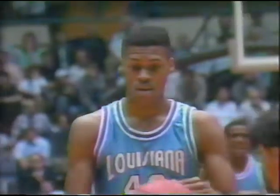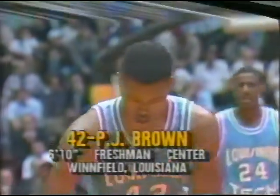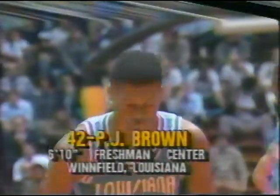Then on the other end, he ran the floor well and was able to get the offensive rebound. He got fouled, and they have an opportunity for two free throws. Well, Jack, I'll tell you, he had 12 rebounds and 5 blocked shots in the American South Conference Championship victory over New Orleans. He is a fast-developing freshman now.